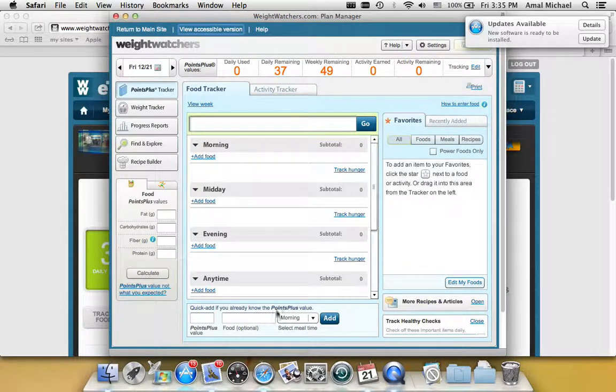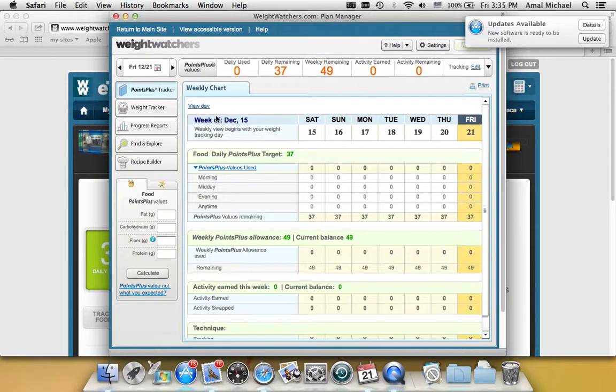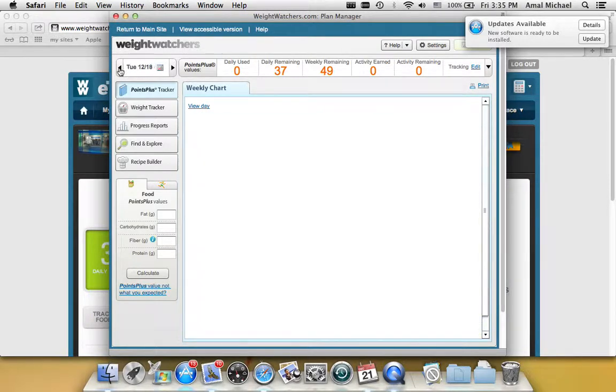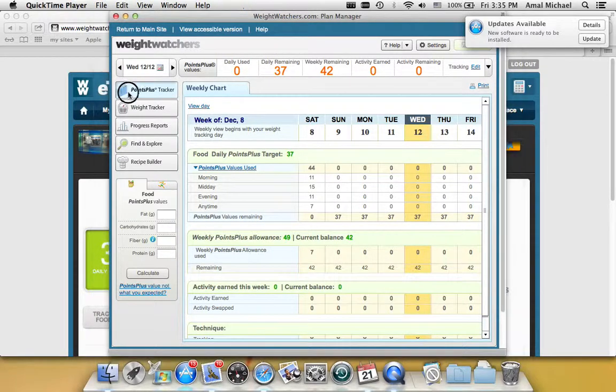But at least I don't like Weight Watchers so much, because first of all, there is no pictorial representation. You can have a daily view and a weekly view, and you can go back to the previous few weeks where I have actually tracked, like the week of December 8th, which I know I've tracked, and so on. And then there aren't any fancy reports. So it just gives you a weekly view and a daily view of how much food you eat.